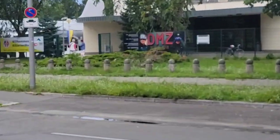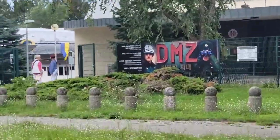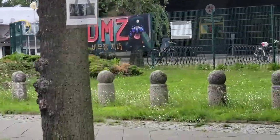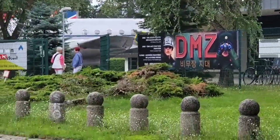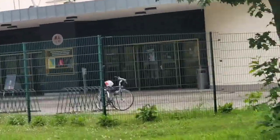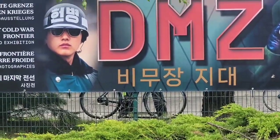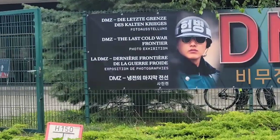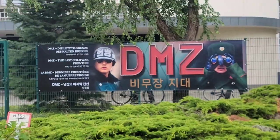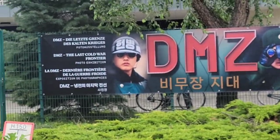So here's an interesting thing. It looks like they have a DMZ exhibit too, which, those of you that know me know I served in Korea quite often. I was in the Air Force at Osan Air Base. Hold on, this is interesting. It says the DMZ, the last Cold War frontier. Yep, and I've been there. I've been in those UN buildings.